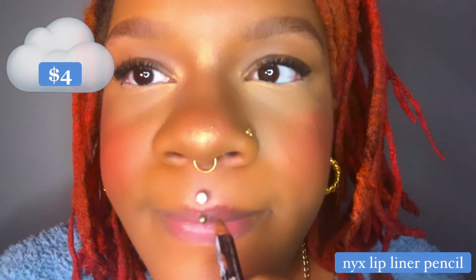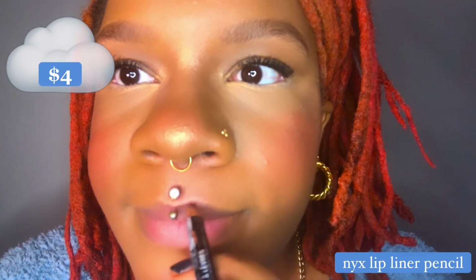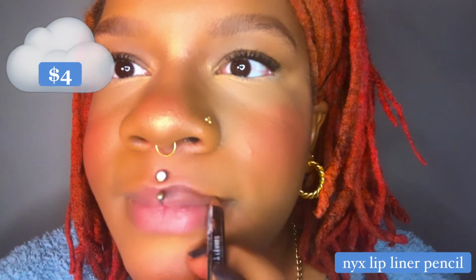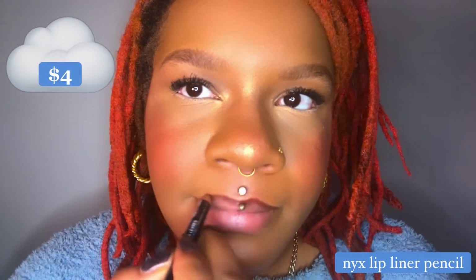Then I am lining my lips with the NYX Lip Liner Pencil in dark brown. These have an amazing formula, and they are pretty much the lip liners that I use on any look.